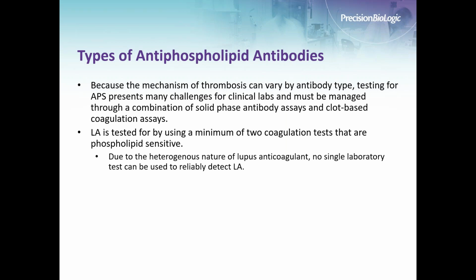Now, the mechanism of thrombosis can vary by the antibody type. So testing for antiphospholipid syndrome presents many challenges for you in the clinical laboratory, and it must be managed through a combination of solid phase antibody assays, for example an ELISA type assay, as well as clot-based coagulation assays. Lupus anticoagulant is tested for by a minimum of 2 coagulation tests that are phospholipid dependent. And due to the heterogeneous nature of lupus anticoagulants, no single laboratory test can be used to reliably detect them. Ian's going to go more into the CLSI guidelines and talk to you more about the testing protocols.